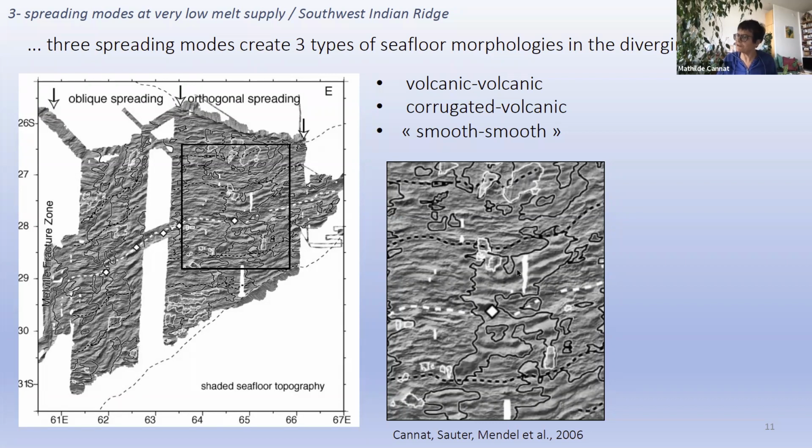And then there is this seafloor here that is neither volcanic nor corrugated, and we called it smooth. And we called it even smooth because very often when you look at the opposite plates at the same time, it's the same type of seafloor morphology.